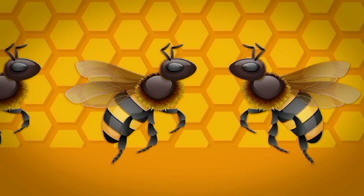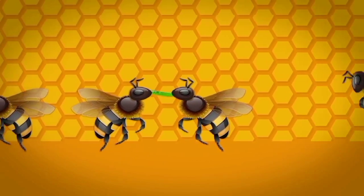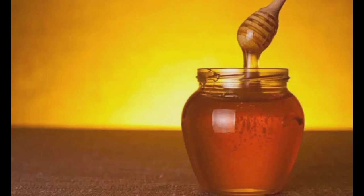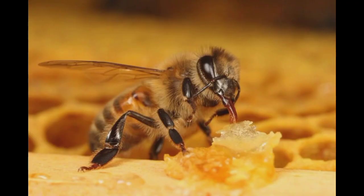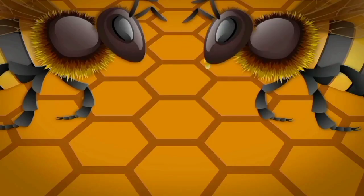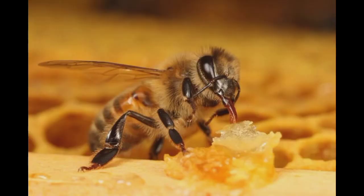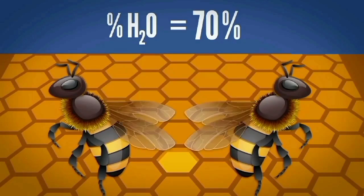Sounds a bit bizarre, doesn't it? But this exchange is essential for the honey's flavor and consistency. Once the house bee receives the nectar, it buzzes into action. And that brings us to the next remarkable step, reduction. Our busy bee removes excess water from the nectar by rapidly fanning its wings over it. This process can take a while, with the water content needing to drop from around 70% to a mere 20%.